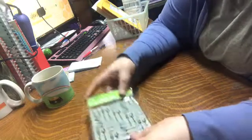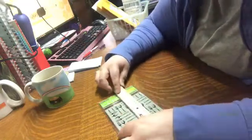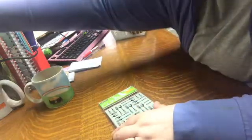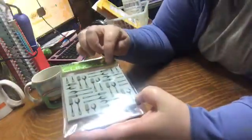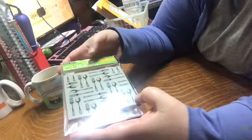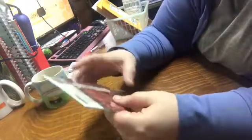I thought it was a lot bigger. I thought it was like a big background stamp. This is just, and it's my fault for not really paying too much attention to what I was bidding on, but I thought it was adorable. It's about 4 inches. But it's still really cute, and I love the little forks and the spoons. Really cute. This is something that I'll probably end up keeping.